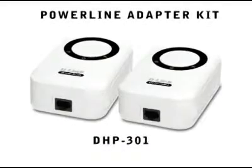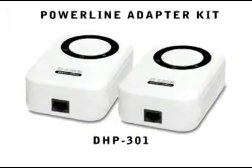I see. And what about this product over here? So this is called a power line adapter, and we sell these in a kit. It's the DHP 301, which comes with two of these units, which are DHP 300s. These have power connectors in the back, just like a normal household appliance would. You plug it into your home electrical wiring, and that will use your home electrical wiring to create a network connection.